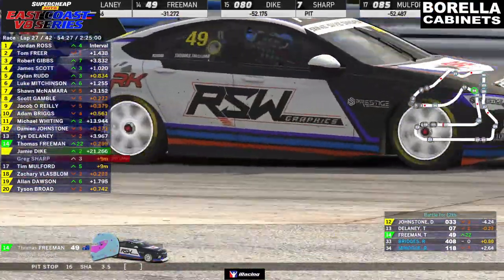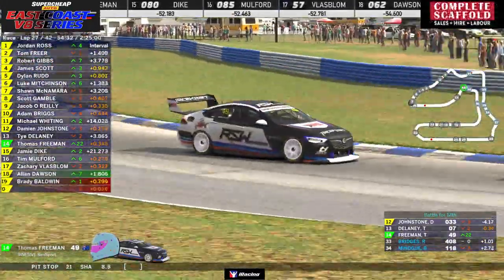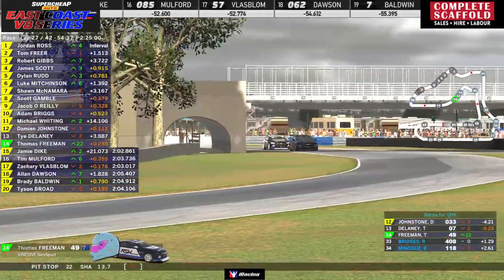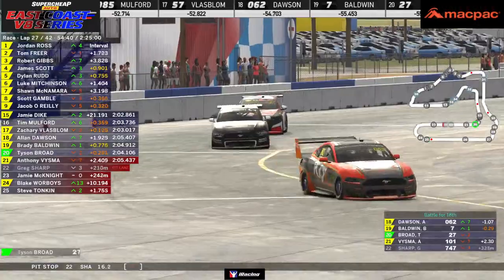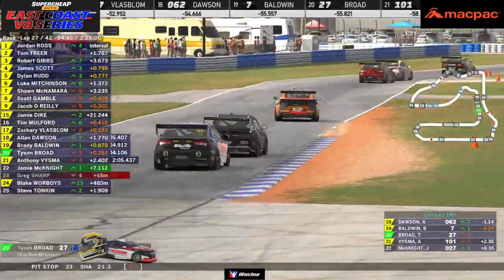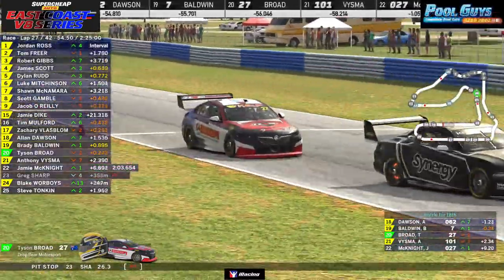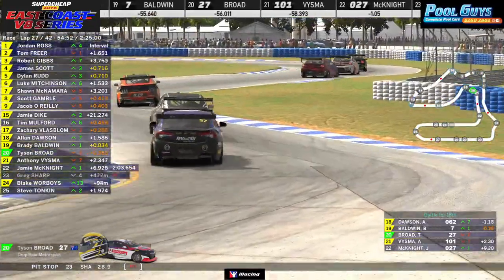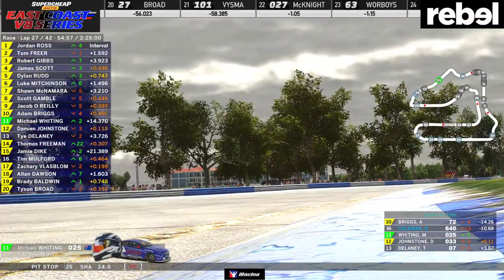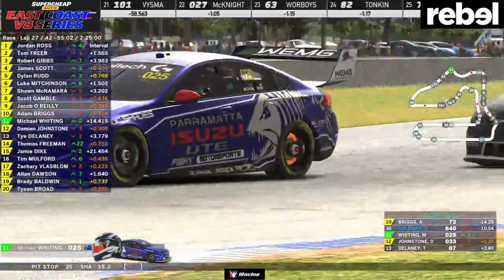And we'll keep an eye on the 9-5 driver. Definitely looking to fight his way up through a bit more. Nice and broad. A bit further back. He's tucked right up behind Brady Baldwin. Grid sharp into the pits for his second stop. Whiting under a lot of pressure here from Coleman.